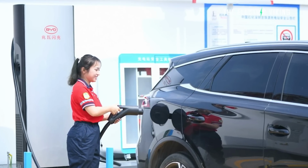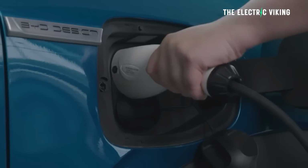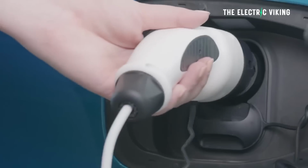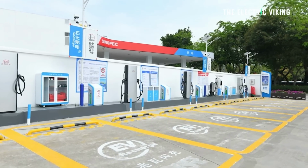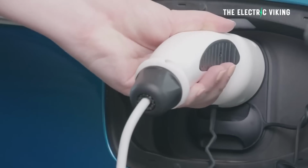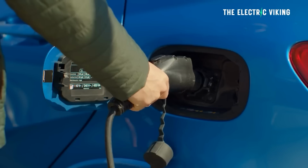BYD has rolled out 1,000 kilowatt chargers. Now, unfortunately, so far only in China. However, I have heard BYD has plans to roll them out outside of China. There will be a big challenge for them. It's going to be really difficult to do this, and I'll explain why in just a minute.